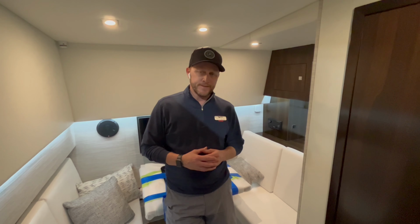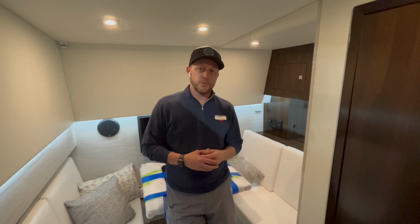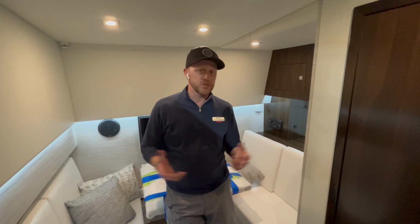This boat is here at our Rogers location. If you'd like to come see it, please give us a call and set up an appointment, or just stop on by. We can walk you through the boat. We have water nearby. We can do demos with it, get the feel of it. So we'd love to see you out here.